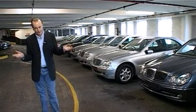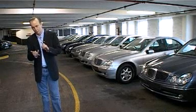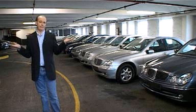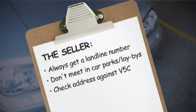You also need to check out the seller. Now, my rule is simple. Treat every seller as though you're lending them money. So you know you need to trust them, you need to know where they live, and you need to know how to get hold of them later if things go horribly wrong. It makes sense. Always get a landline telephone number. Don't rely on just a mobile. Don't ever meet in car parks or lay-bys. Insist you go to the seller's home address and check it's the same as the one on the V5C registration document. Look for the little signs that the seller actually lives there, like letters with their name and address, and even children's toys. Ask for identification, like a driving license.